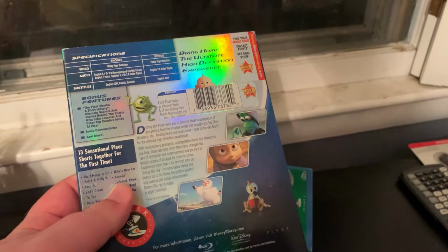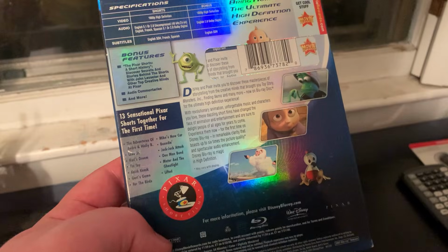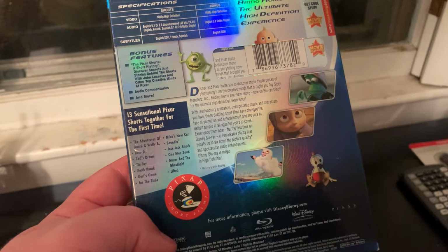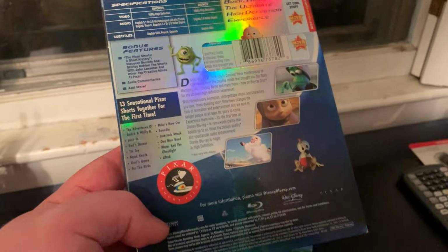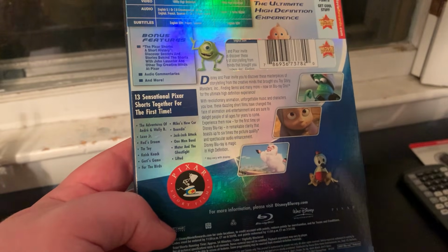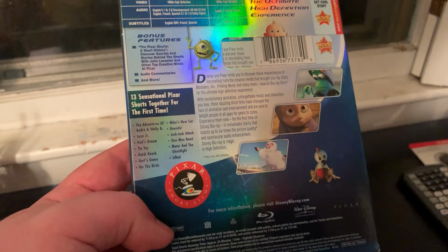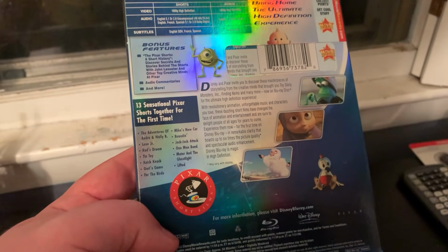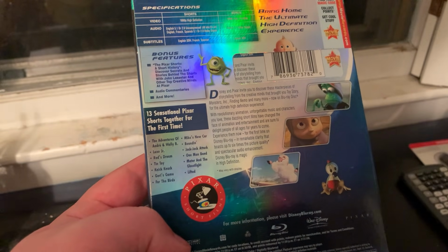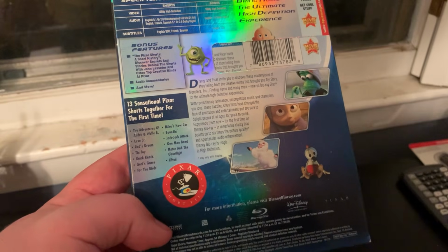Back: bring home the ultimate high-definition experience. It's just got the Pixar shorts, a short history, great behind-the-scenes shorts with John Lasseter and other creative minds, audio commentaries, and more. This has 13 sensational Pixar shorts together for the first time: The Adventures of Andre and Wally B, Luxo Jr., Red's Dream, Tin Toy, Knick Knack, Geri's Game, For the Birds, Mike's New Car, Boundin', Jack-Jack Attack, One Man Band, Mater and the Ghostlight, and Lifted.